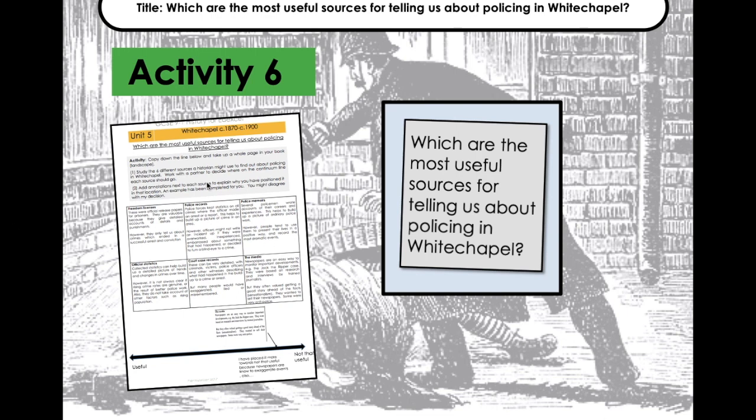There's also an extension. You don't have to do this extension, only if you really want to. It really shows me your reasoning. Now, that is add annotations next to each source to explain why you have put it there. So if you've put police records as the most useful source you could have to find out about policing in Whitechapel, you might want to tell me, I put this here because... Okay, so that would be your extension.